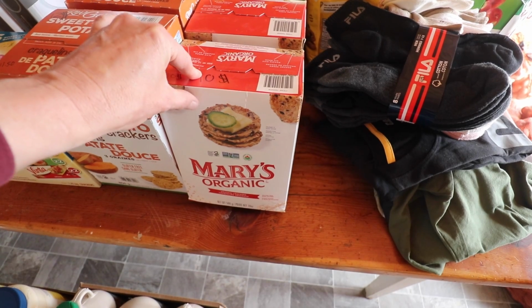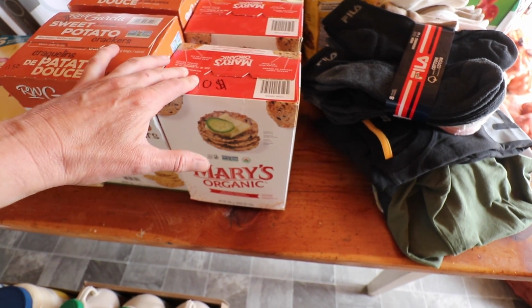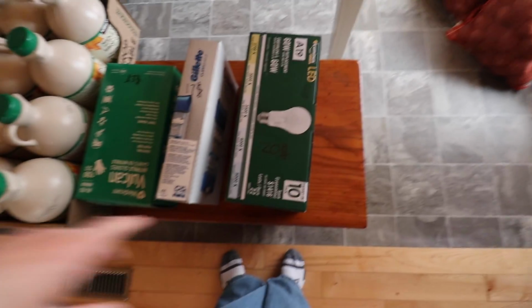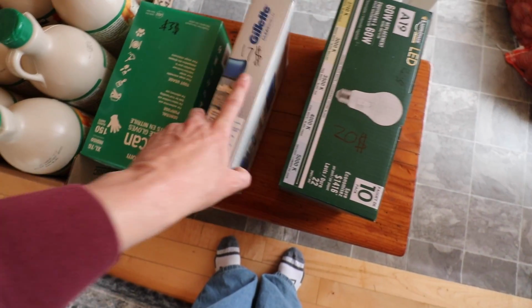Only a couple of my kids really like these ones because they're kind of dry and they're very seedy, the crackers. But I also like them as well. I think they're really good. And we have some light bulbs, of course, at $20, some deodorant at $17.